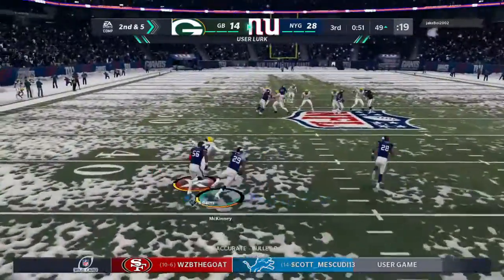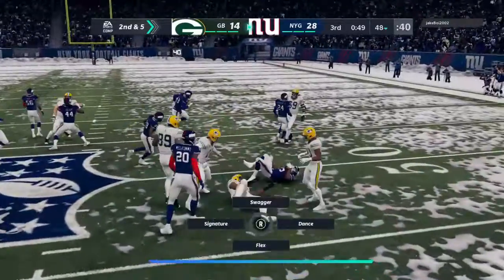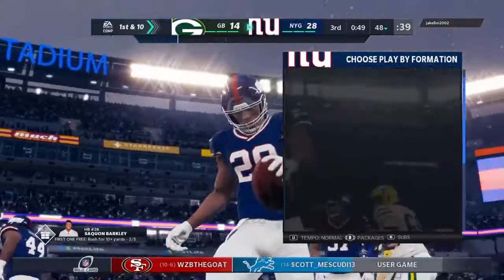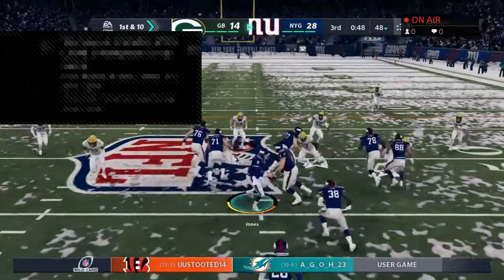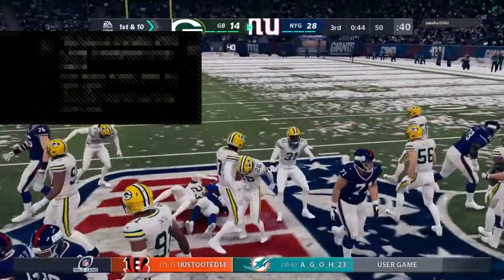And my goodness, another interception. Picked off by Xavier McKinney. And the return stops just a little bit shy of midfield at the 48-yard line. Begin their next drive. This is sort of what you would call a put-away drive. As they score here, especially a touchdown, it's almost out of reach.